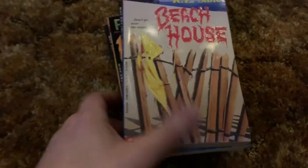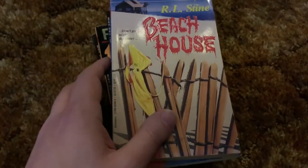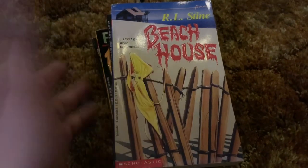These guys are also $1 a piece. I just said beach there. I don't know why I said that.